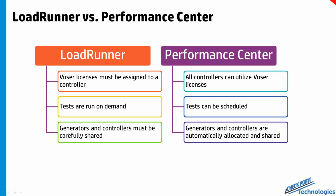So you can see how many controllers we are using normally. If I've got 2 controllers, I can see if it makes sense to upgrade to a 3rd one. Or how many generators am I typically using? Do I need more generators? All that reporting is available within Performance Center.